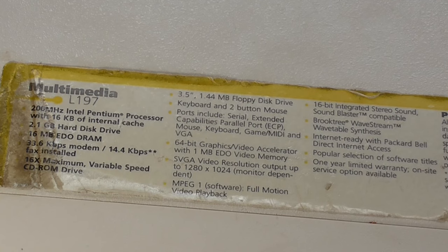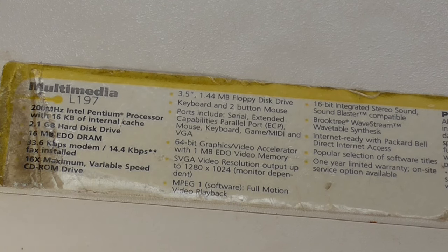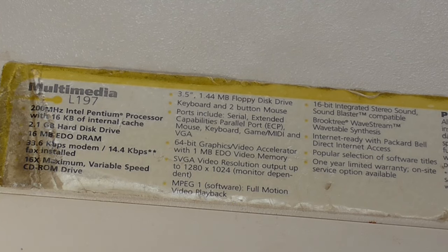The sound chip in this thing is 16-bit integrated stereo sound, which means it is a Sound Blaster compatible chip. That too is manufactured by Aztech. It is the 2320 chip, in case anybody needs to look that up. Fortunately, the drivers for that come default with Windows 98, so basically all you have to do is reinstall Windows on this thing and you're golden.